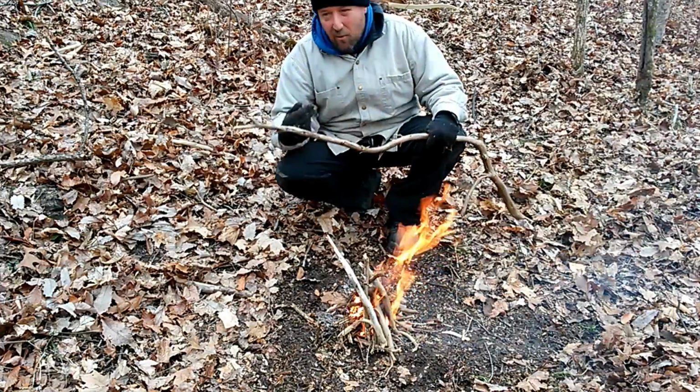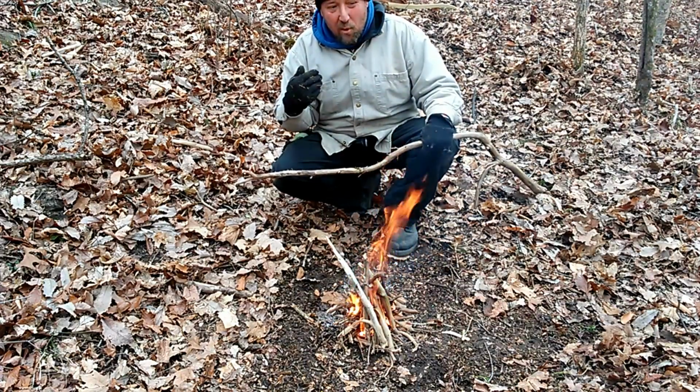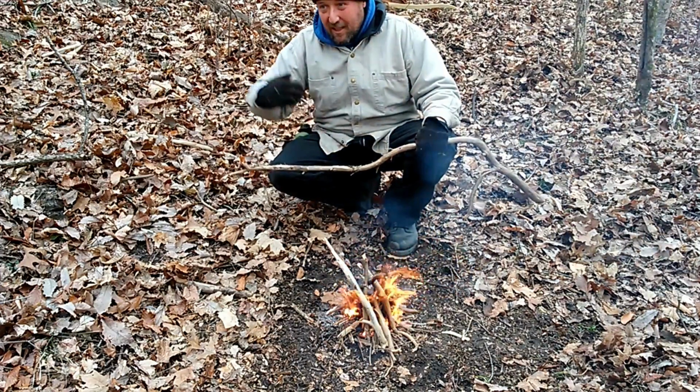Now that I have my fire going, I know I'm going to be warm tonight. But the next most important thing to me is I'm going to gather some firewood. But at the same time, I'm going to be resourcing, gathering materials.